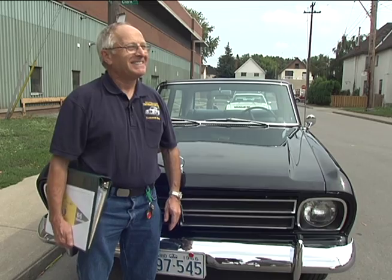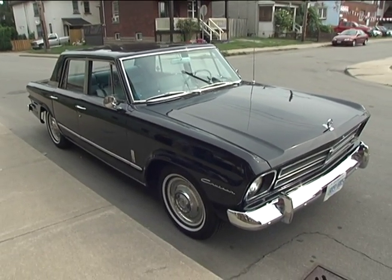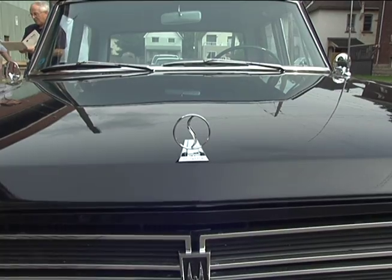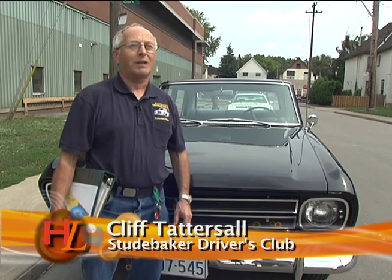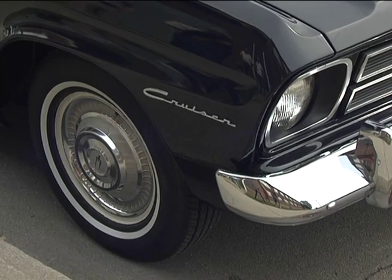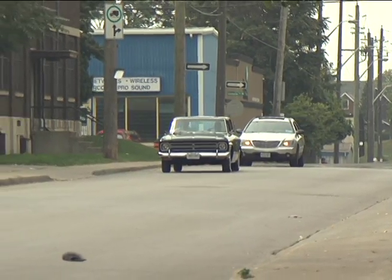Cliff Tattersall also has fond memories of the vehicle, particularly because his 1966 Studebaker was one of the final vehicles to roll off the line. It was made in the last 6 weeks that this plant was in operation. What's even more special, Tattersall's friend played a vital role in the creation of his ride.